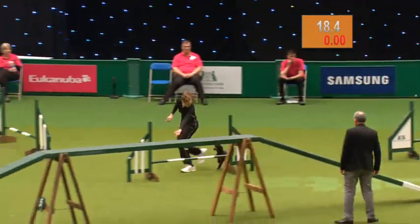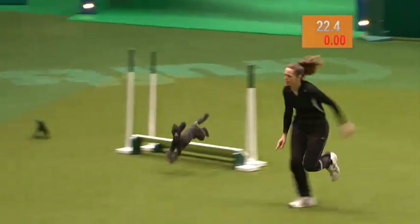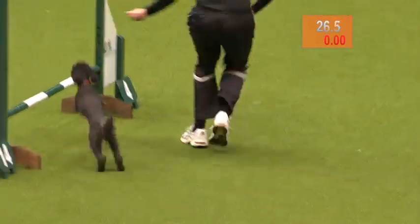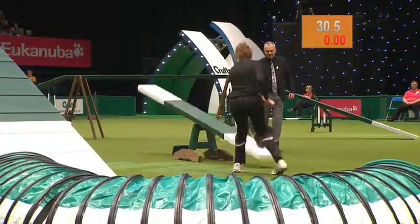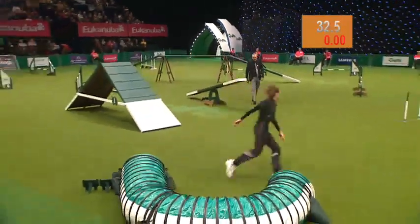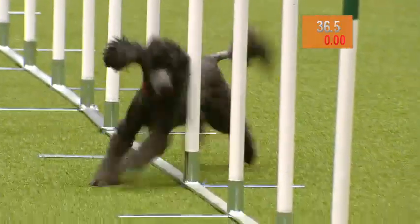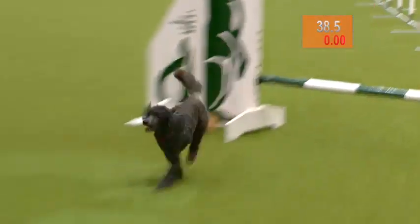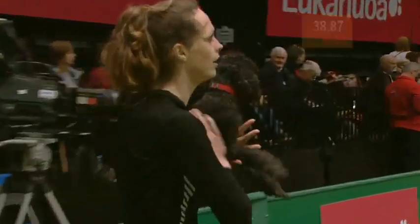Making sure she goes past those tunnels. Selena swapping sides again, round to number 11. And that long run down to the wall. Gets the seesaw into the tunnel. Swapping sides again into those weave poles. One more to go, and a lovely finish. Clear in 38.87.